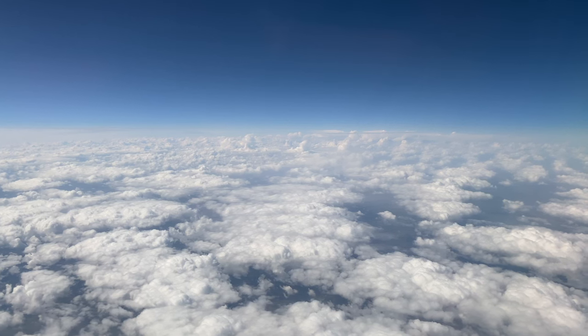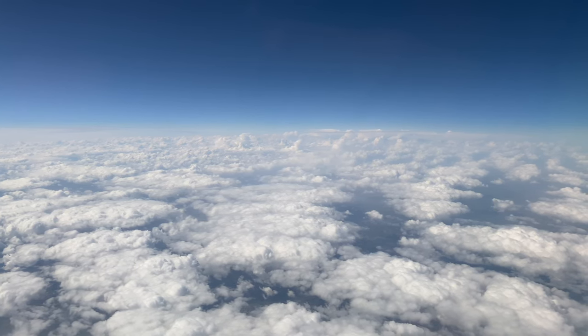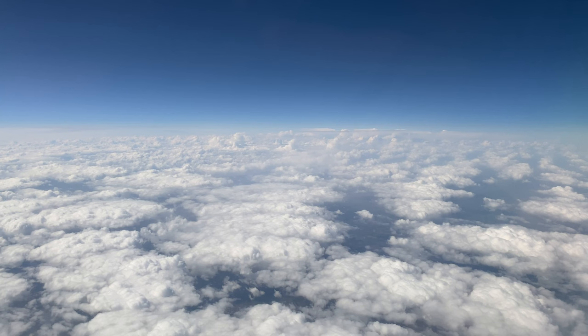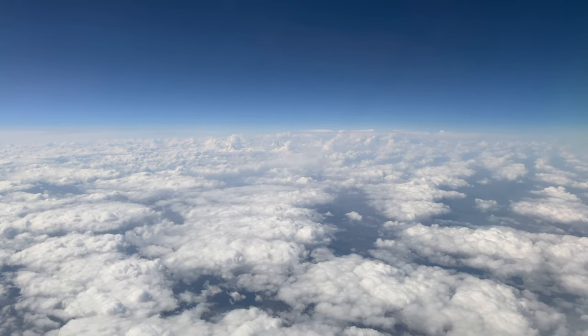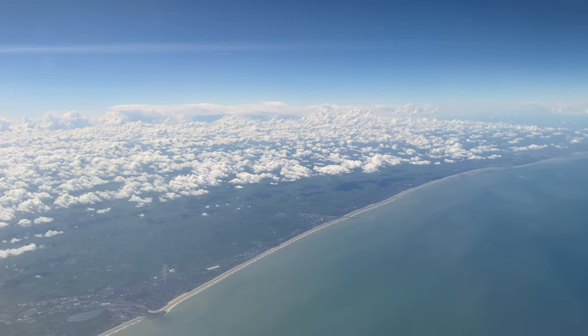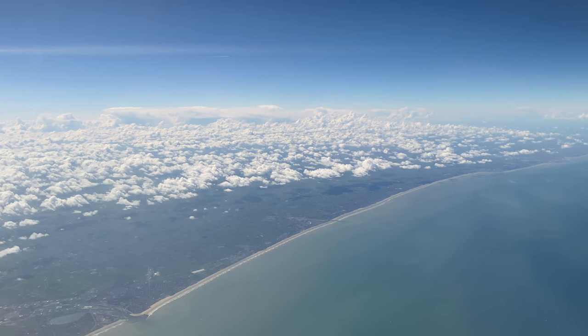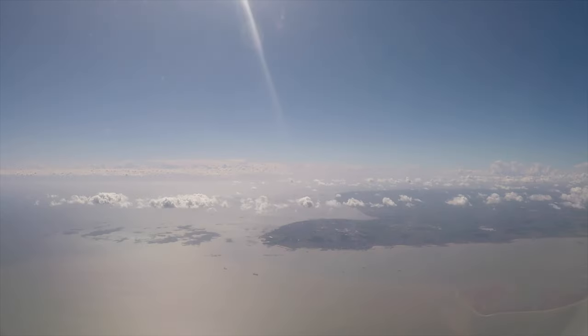I've flown their E190s a couple times in the past, and they are by far my favourite narrowbody aircraft that BA operate, with modern interiors, large windows, and of course, loads of legroom. But only being an hour flight over to London, we then began our descent into London City, and today we'll be landing on runway 27.